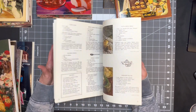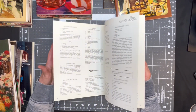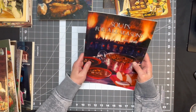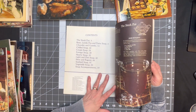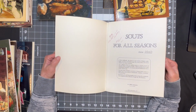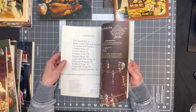More recipes. So just kind of quickly going through this one. It's mostly just recipes and a few photos. Let me see. Soups for all seasons. I think some of these might be kind of boring, in the fact with the photos and things like that, but still quite usable for other things. This is copyright letters, but it was gifted in 1977, if that helps.